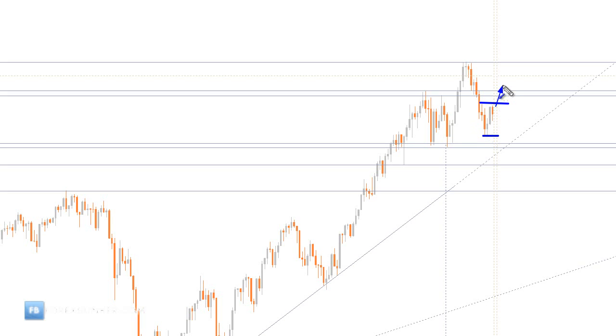So we could see a further push up, or we could see a further push down. Just like the other markets, it's pretty hard to tell. Overall, it's pretty much a sideways week across the board. And we'll just have a look at EU, and then we'll just recap.